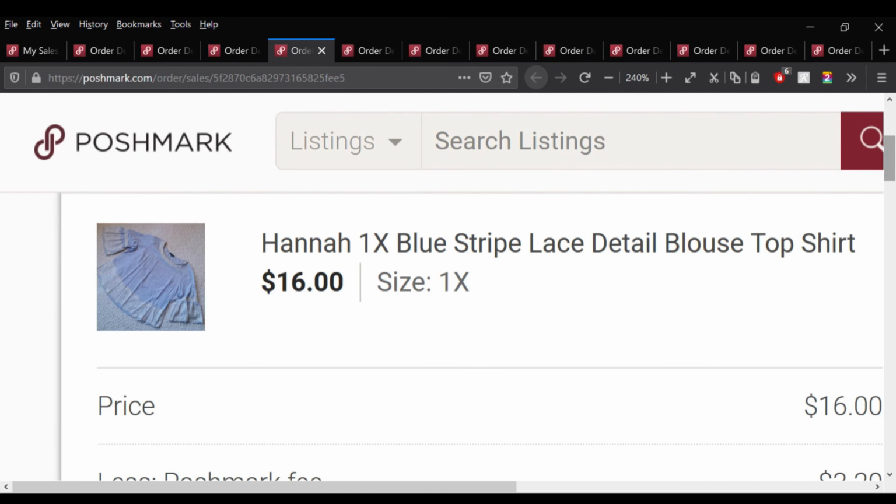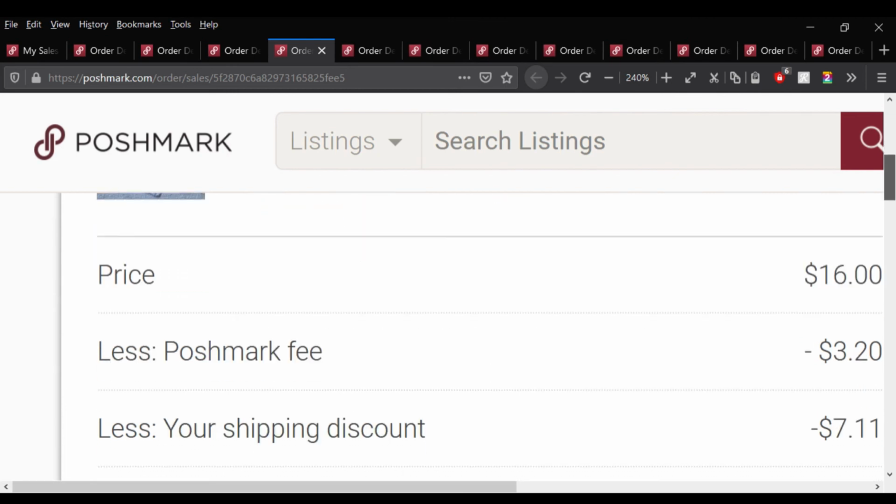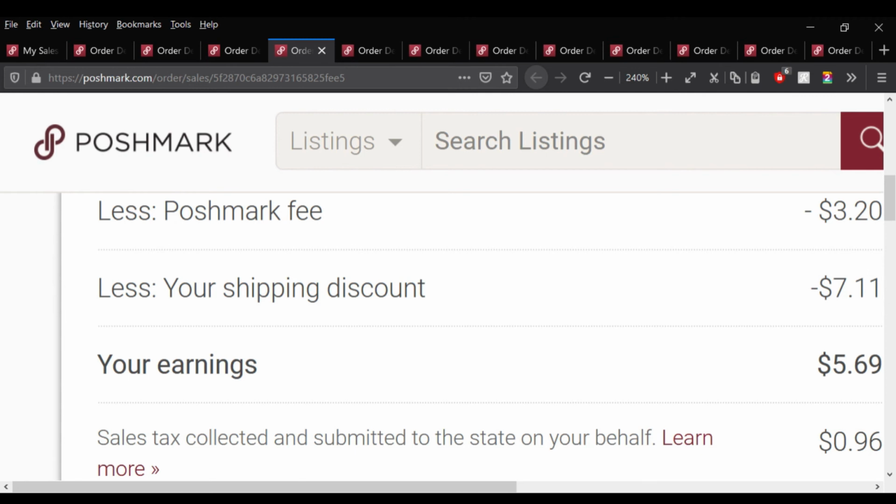This is also a closet relic of mine. It is a striped, just kind of top, women's top. Very pretty. $16 it sold for minus a shipping discount. I made $5.69.